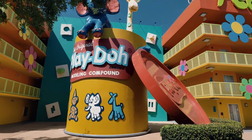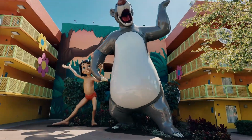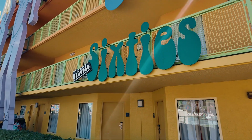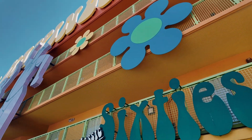This Play-Doh, this is one of the photo ops here. There's this huge Play-Doh thing as well, with a huge Jungle Book photo op right here as well in the 60s. And this is one of my favorite ones. This one's awesome. The other one has the records and the radios, this has the classic 60s right here with the pedals. Very Brady Bunch-esque if you ask me.